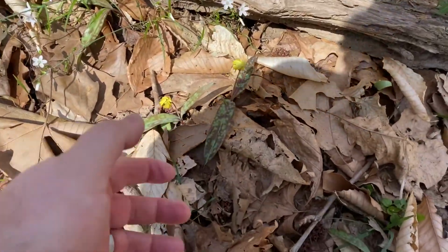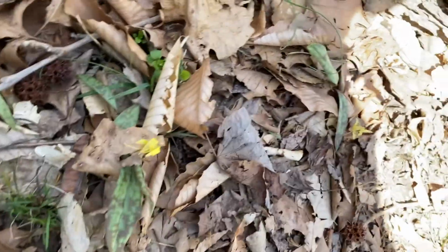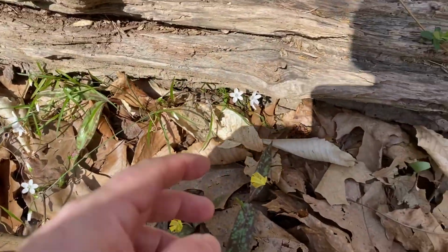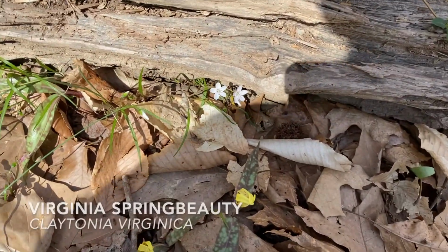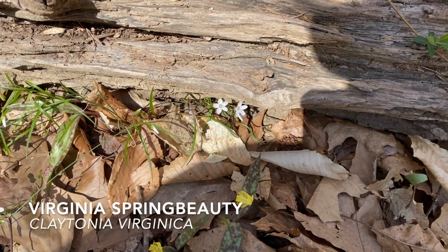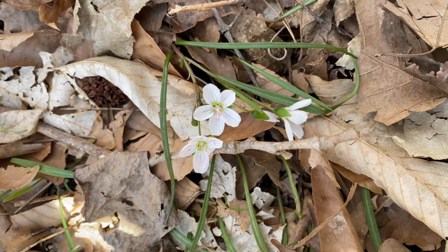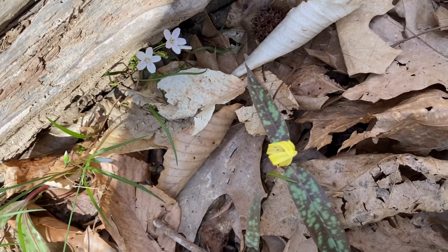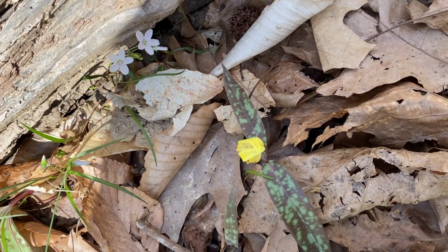If you've been with us for a little while, you know that our first botanical bulletin was on this species right here, the trout lilies. We've got lots and lots of them blooming still. And we've also got these little guys. These little white ones are called Virginia spring beauties. Another really nice wildflower that grows out here. You can see them here in the same bed as the yellow trout lilies.